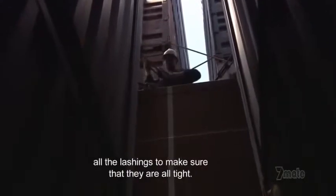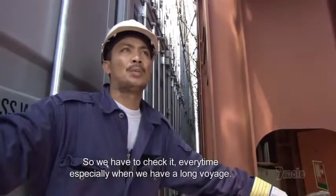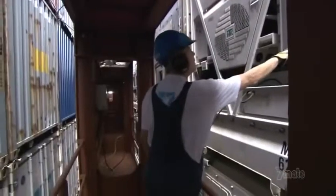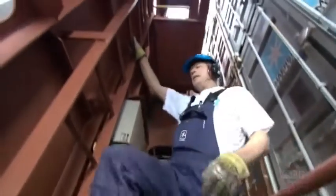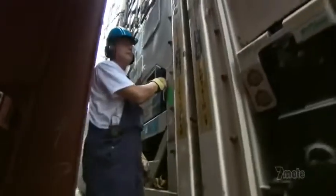Checking all the lashings, make sure that's all tight, so we have to check it every time, especially when we have a long voyage. While the able-bodied seamen sweat it out in the heat, the refrigeration units work overtime to keep their cargo cool. It's a crucial job, too, and electrician John Stephenson has to make sure that nothing goes wrong. He's got 176 reefers to babysit.